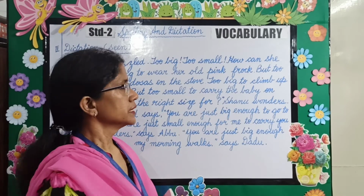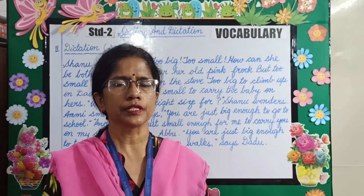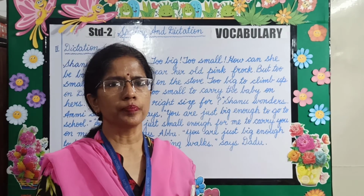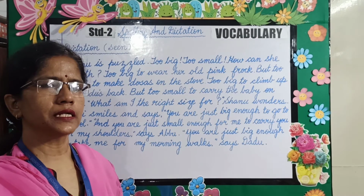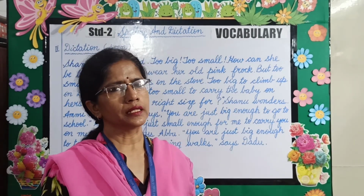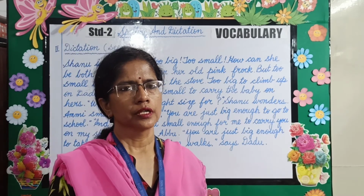Next, dictation scene. Now, children, dictation can be seen or unseen. Seen means a small passage will be given from your Gul Mohar book 2. And unseen passage means unknown passage. To do well in this, you have to read lots of storybooks. Now let's start.